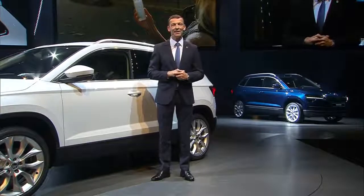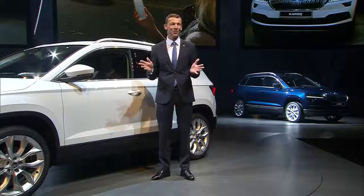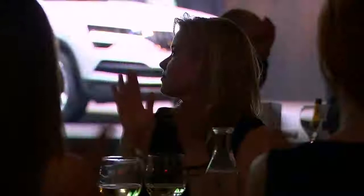But let me also welcome and announce Christian Strube. He's going to tell you all the details concerning this wonderful car. I thank you for your attention, and I wish you lots of fun with the new ŠKODA Karoq, and a wonderful evening.